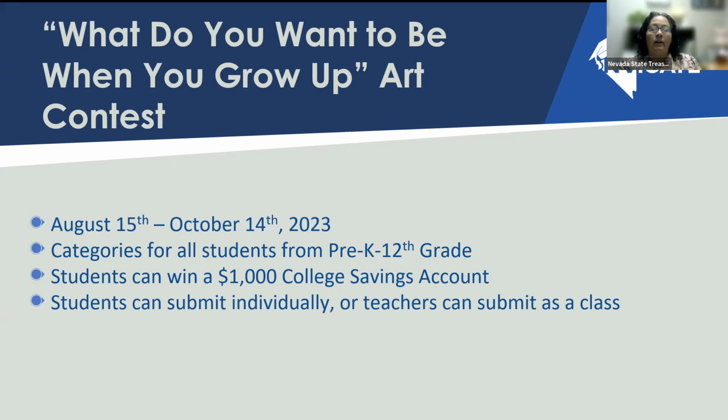We usually have a ceremony. We've had it in Vegas, and this year we offered a Southwest $250 voucher for a family to come down for the art contest. Sometimes we'll have it in the North. After the art contest is over, we display the artwork at different places, and right now it's being displayed in the library in Las Vegas. Some of the artwork we receive is amazing. The whole theme is, what do you want to be when you grow up?